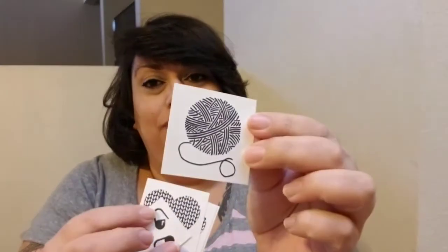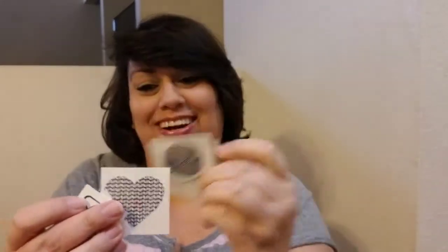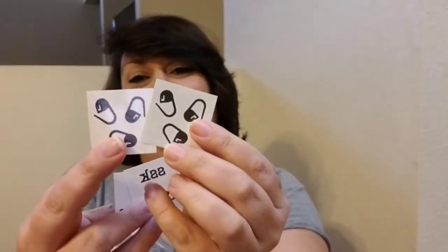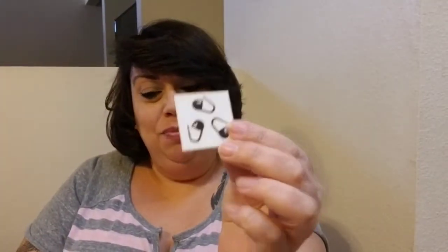A knitting ball or yarn ball. Another one, two hearts with the knitted stitch on there. It's got stitch markers and SSK, knit 2 together. Well, in the photo on her website, matterroot.com, she's got a bunch of these little stitch markers all over her hands. I'm going to add it to the tattoos that I already have.